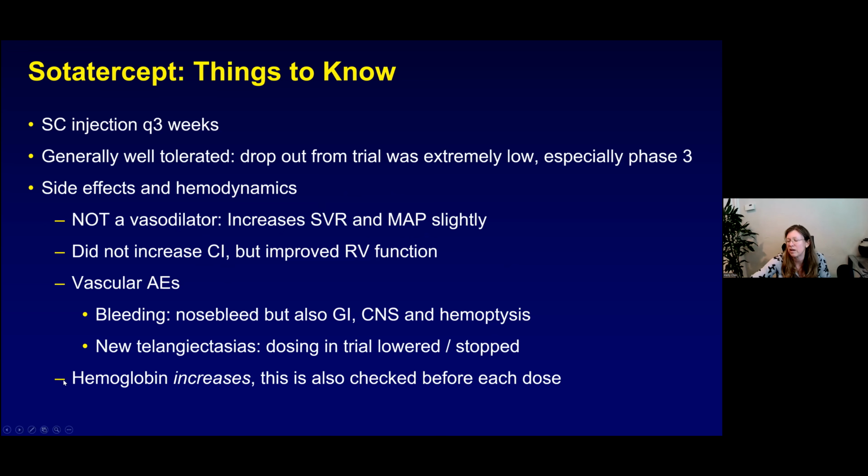And then weird side effects. It has 2 vascular side effects. It causes both bleeding and new telangiectasias. Not a ton of bleeding, but enough to worry us because our patients are prone to it. So it causes nosebleeds, but there are also a couple of GI, CNS, or hemoptysis events in both the main trial and then a few more in the extension phase.